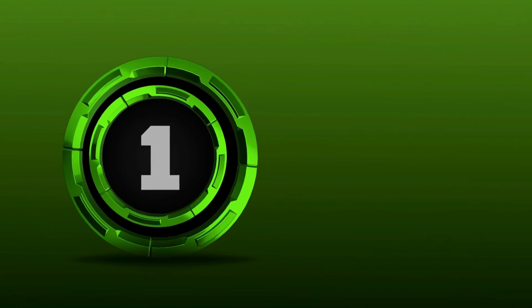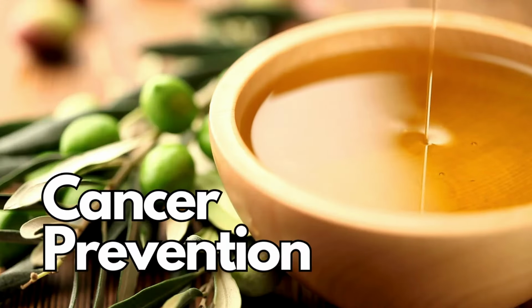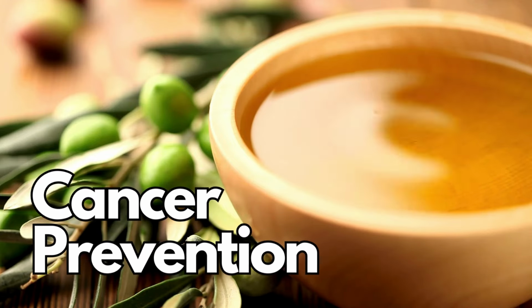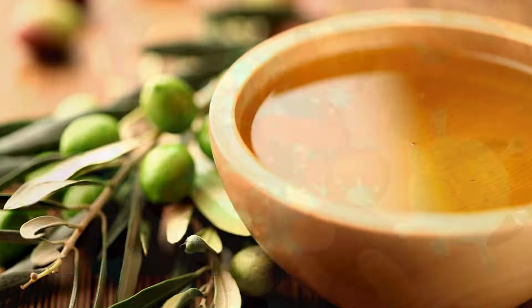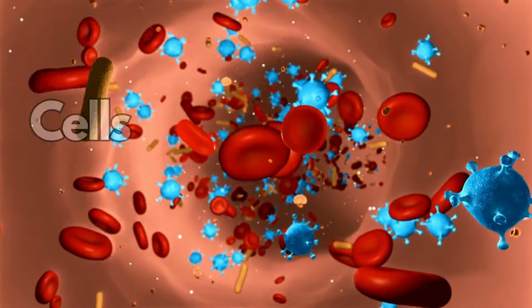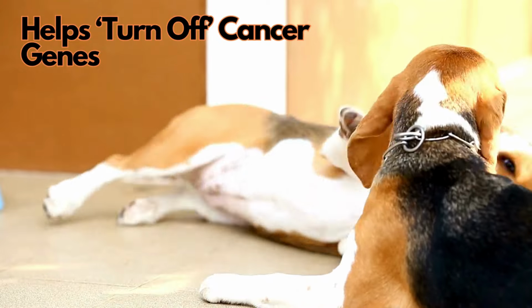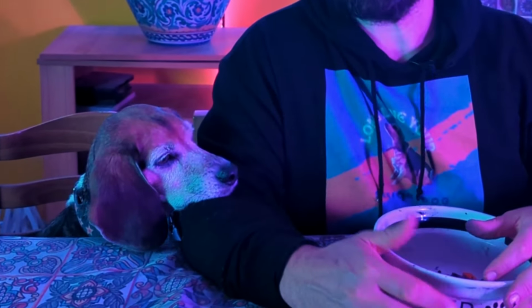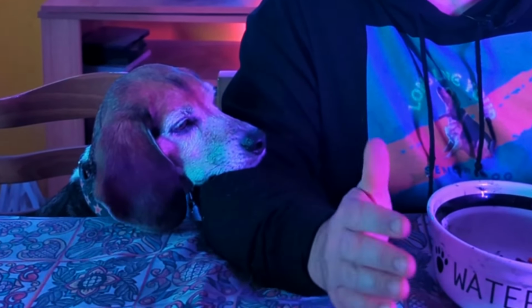So, number 1, what is it? Number 1, cancer prevention. In humans, studies have shown that people who have the highest consumption of good olive oil have about a 31% lower likelihood of developing any kind of cancer. There's some other research out there that shows that oleic acid might help kill off some cancer cells as well, and it can even help turn off what they would consider cancer-causing genes. The expression can be turned off. But again, a lot of the cancer prevention comes from olive oil's anti-inflammatory powers.